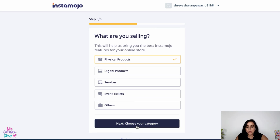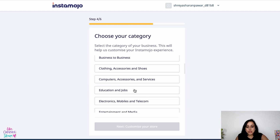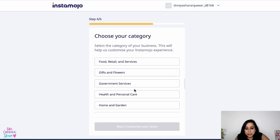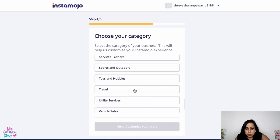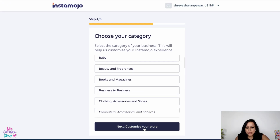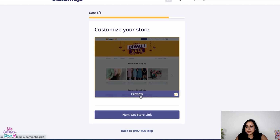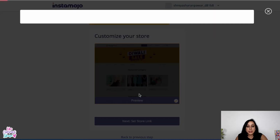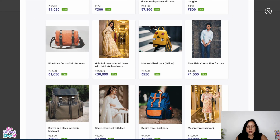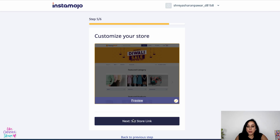What are we selling? We're selling physical products. And so Suwork Studio creates very beautiful handmade accessories, home decor, etc. So let's go ahead and choose a suitable option for that. All right, let's go ahead and choose this, and we can go ahead and customize the store. You can even take a look at what your store looks like. All right, so Instamojo has some very nice, easy to navigate themes, and this looks ready to go.